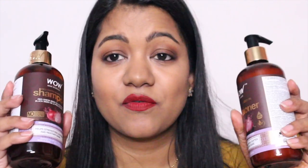I like to apply it with the applicator brush that comes with the pack and leave it on for at least an hour before I wash it off with the shampoo from the same range. Coming to the shampoo, it comes in a huge bottle like this. This is a 300 ml bottle, and it comes with a pump, very handy to use, and I really like the packaging quality of all the products.